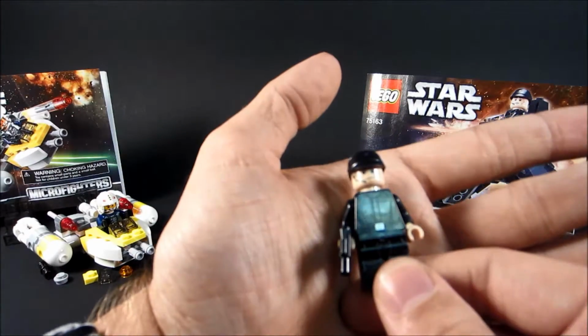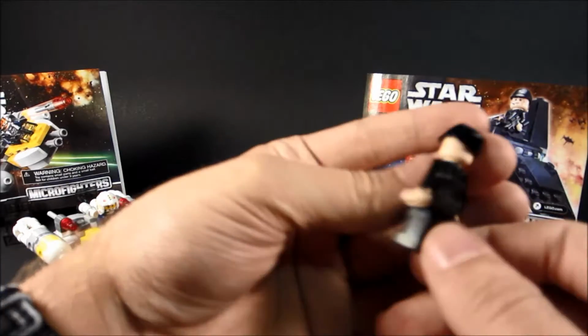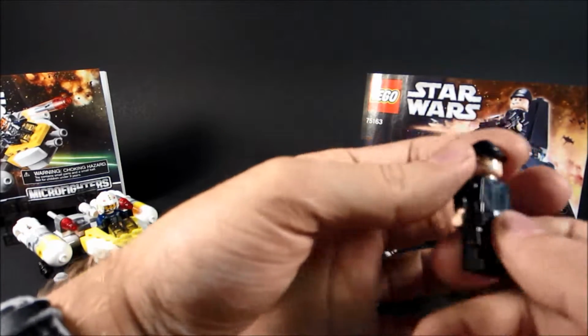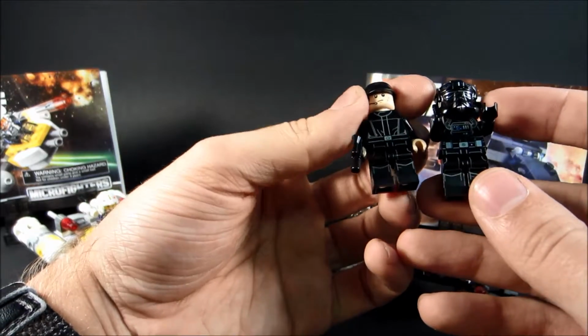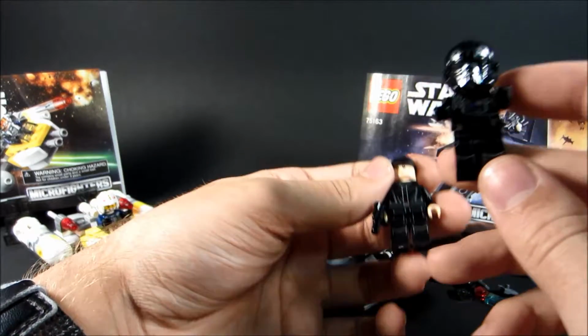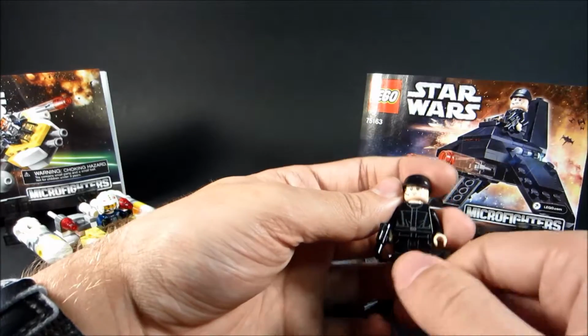So, this dude. Look at this dude. He might be one of the best parts of the set, actually. I don't know. And he's actually not even that impressive of a minifigure because he's just a pilot. And also, his legs are the exact same as this pilot. So, yeah.